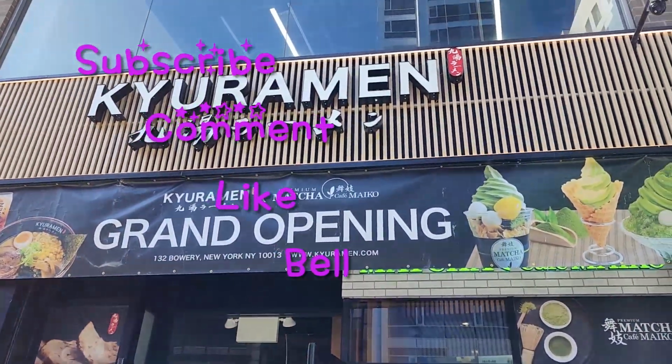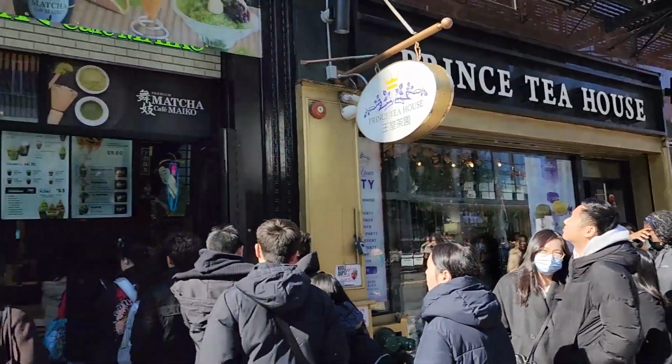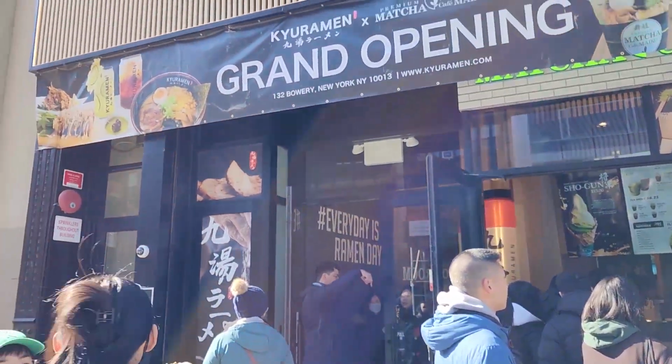We're at the Kyuramen, and they have an ice cream, but it's a long line here. So I guess we have to check it out next time. But we're gonna try out the ramen today, and let's go in and check it out.